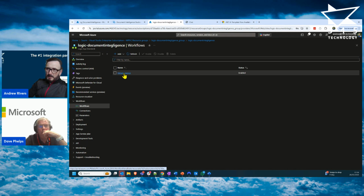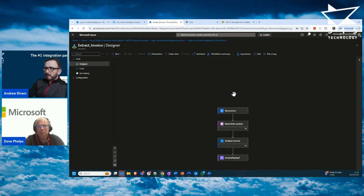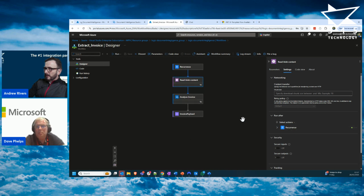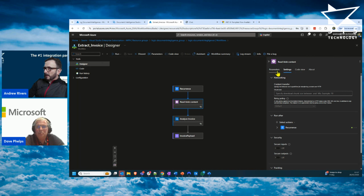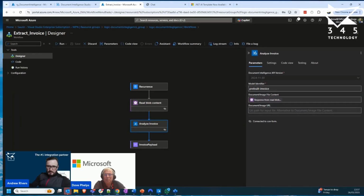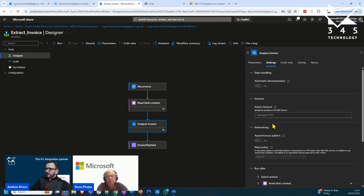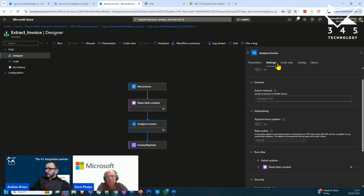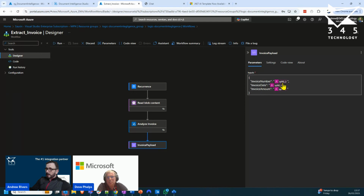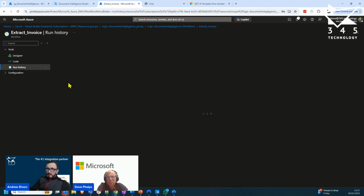So I've got a logic app here to extract invoice data, and again we've just got a trigger here, but it will go and read that document from a blob. We've got some settings in there about where that piece of document is, but it's the analyze invoice step that is the interesting part, because we've created a connection for that. We've got our form recognizer, and we can convert that into a payload by pulling out specific parts of the JSON document and making it an output document. So what I've got here is some run history of where we've just run this over an invoice, and we can see some of the data that's involved in that.